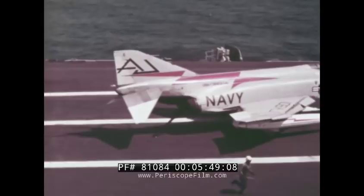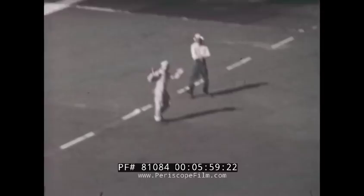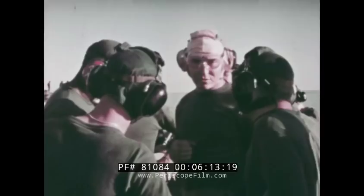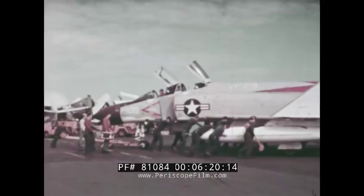All crewmen topside during air operations must wear colored jerseys and helmets buttoned down and goggles in place. Yellow identifies officers and hangar and flight deck directors. Red, fuel, weapons, and repair crews. Brown, plane captains. Green, catapult and arresting gear crews, maintenance crews, electricians. And blue, plane pushers.